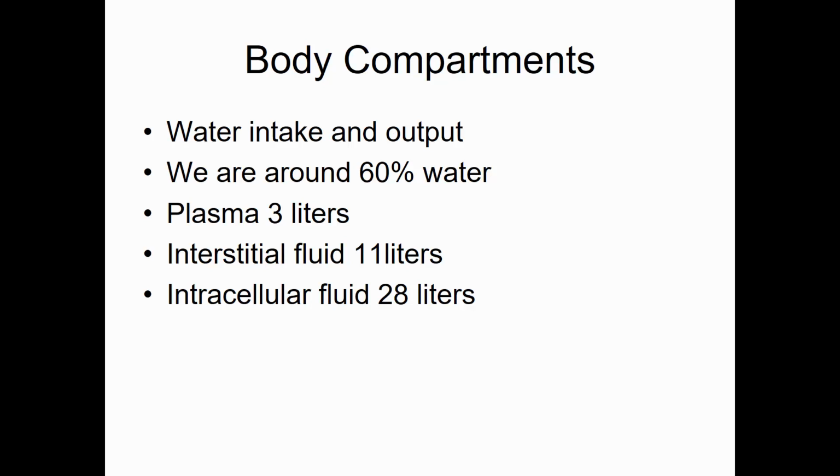And water is a very important part of homeostasis, and we have to balance the water we take in. We can drink water, we can produce water through oxidative phosphorylation, and the water that we output. So the water that we sweat, the water that we exhale, the water that we produce in the feces and the urine. We got to have a balancing act.